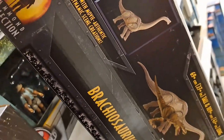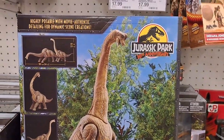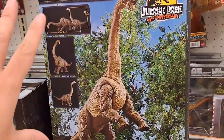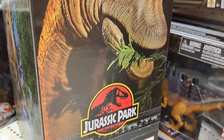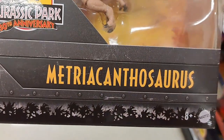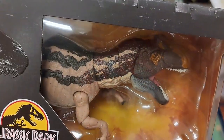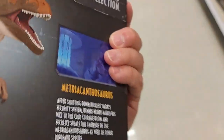Super cool. Check it out. Let's look at the back here. Boom, look at that. That is an awesome looking box. I mean, just that box there would be cool. Check that out, super awesome. And then we got this Metriacanthosaurus, Jurassic Park 30th anniversary Hammond collection here. Pretty cool looking dino.